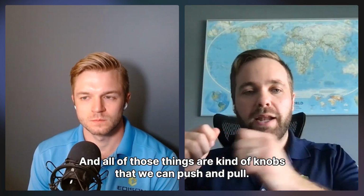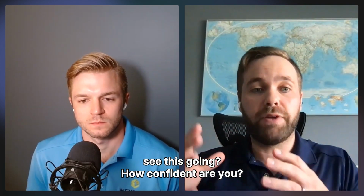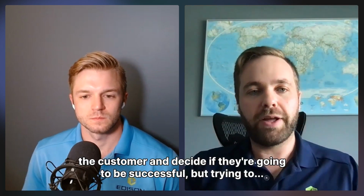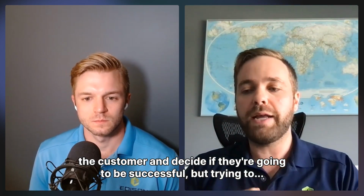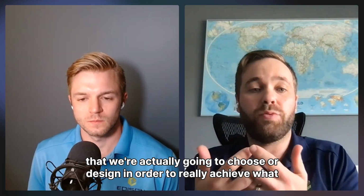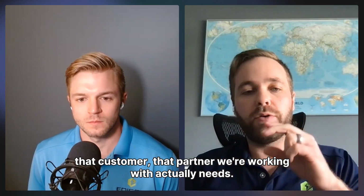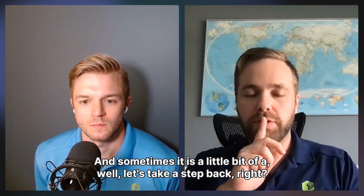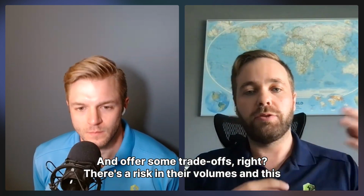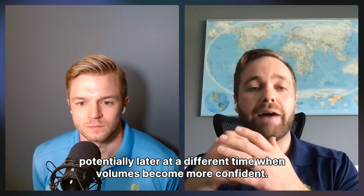And all of those things are kind of knobs that we can push and pull. That's why we often have all these upfront conversations about, where do you see this going? How confident are you? Not that we're trying to necessarily vet the customer and decide if they're going to be successful, but trying to tailor the approach to the assembly line design and the tooling and fixturing that we're actually going to choose or design, in order to really achieve what that customer, that partner we're working with, actually needs. And sometimes it is a little bit of, well, let's take a step back and offer some trade-offs. There's a risk in their volumes, and this is the cost of that risk. And then make a plan on implementing that potentially later at a different time when volumes become more confident.